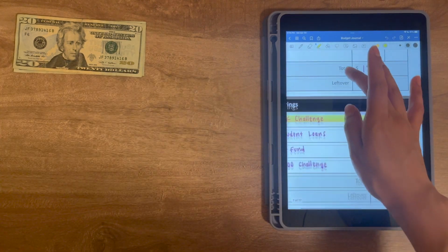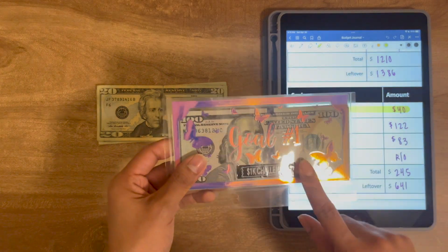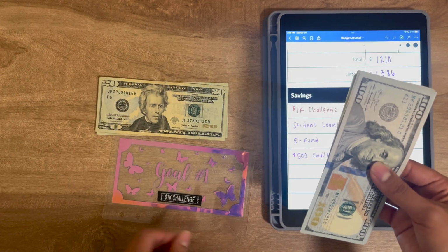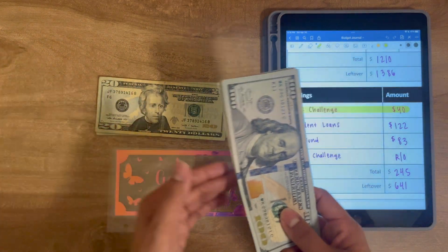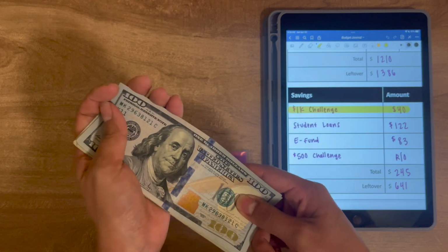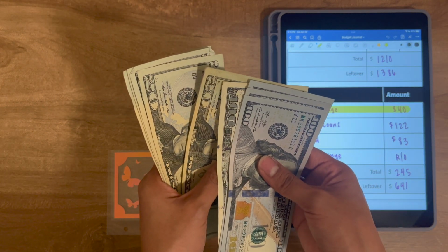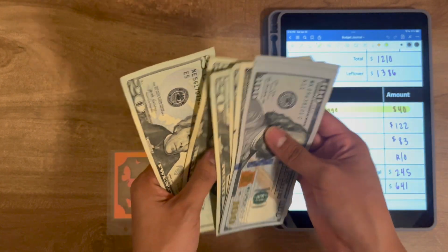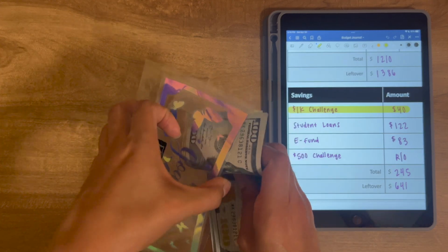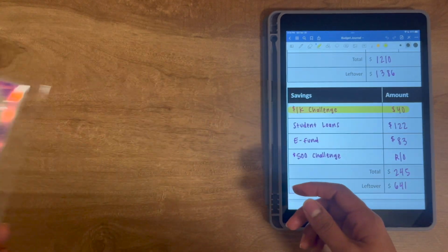Now we're going to move over to the 1K challenge, which I've been saving different varieties every month between kind of $70 to $0. Honestly, it just depends on what my money looks like that specific month, but we are at a good point right now. We have 100, 200, 300, 400, 20, 40, 60, 80, 500, 520. So we're over halfway done for that challenge. Again, I'm not sure what it'll be used for, but the money is there, so that's awesome.